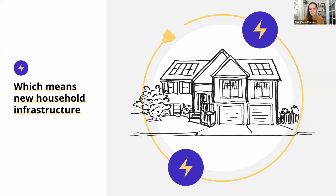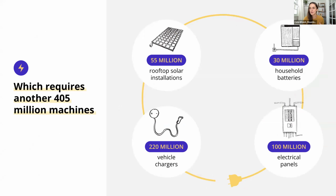But this also means that we need new household infrastructure to support this rapid electrification of the economy. So we need some new solar panels, some new batteries, some new EV chargers. And what we're talking about today is that we might need some new electrical panels, or smarter ones, or some other devices that help us use our current electrical panels more efficiently.